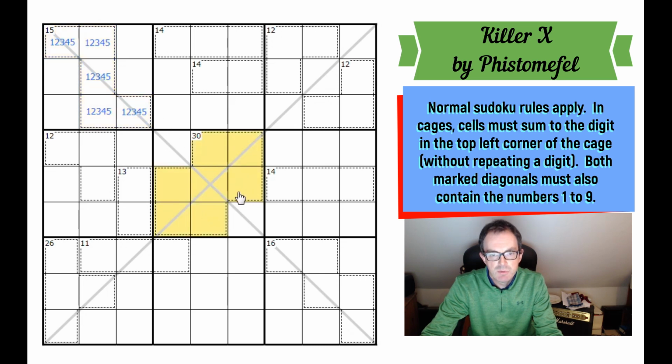Now, the most important tip I can give you for Killer Sudoku is to remember that the number 45 is your friend. Now, why is 45 so important? Well, it's because every single 3x3 block, every column, every row will contain the numbers from 1 to 9. That's axiomatic in a Sudoku. Now, if you add up the numbers 1 to 9, you get 45. So we're able to do lots and lots of tricks using the number 45.